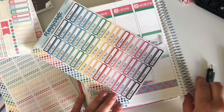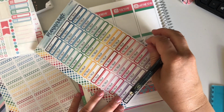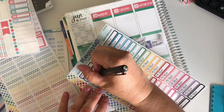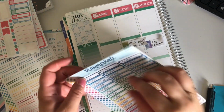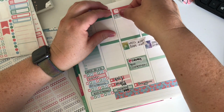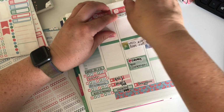Then also on Tuesday I have a meeting. I'll go ahead and pick a little color that matches the kit here. I'm going to go ahead and do this little blue color to tie it in with the little blue washi at the bottom. So my meeting's at 8 a.m. I work from home. All my meetings are done virtually over the phone, so that's nice. I don't have to go into the office at all, which means I get to wear my pajamas most of the day.